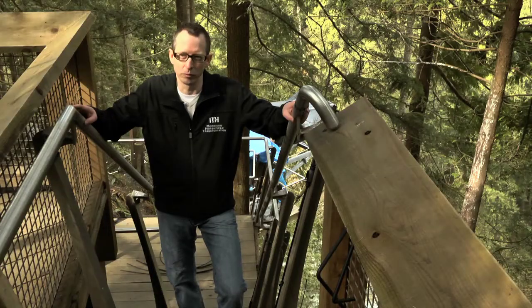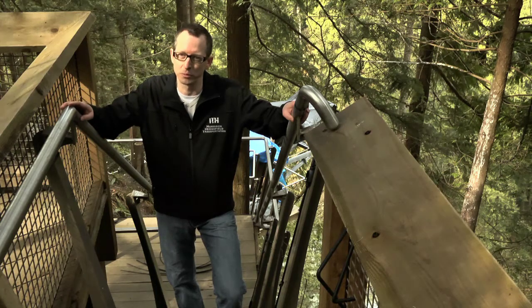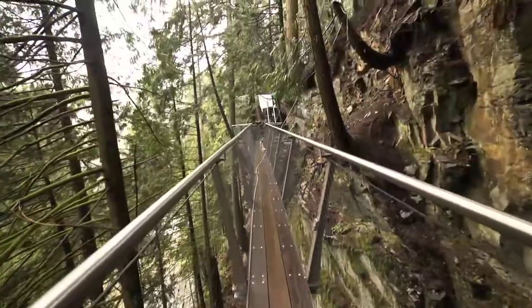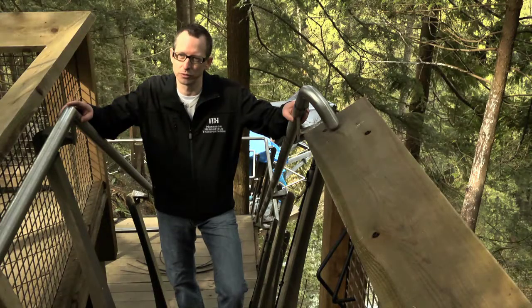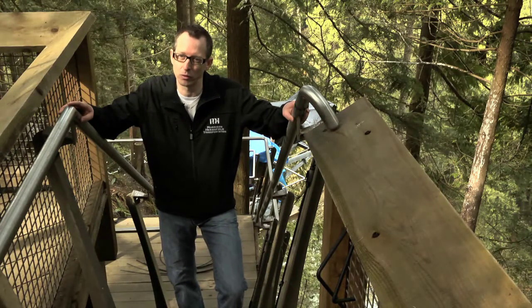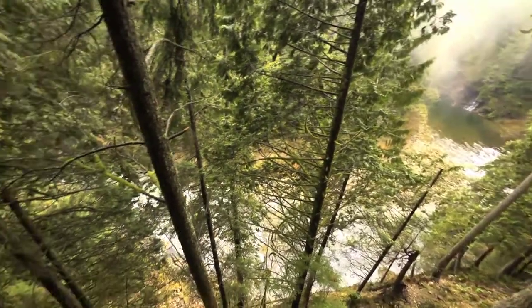We've got well over 400 meters of stainless steel handrail on the project, and the handrail is 1.2 meters above the deck, which is actually 15 centimeters above what the code height requirement was. That was something that we chose at the start of the project to go above and beyond what the typical code would require for safety as far as the height of the railing went.